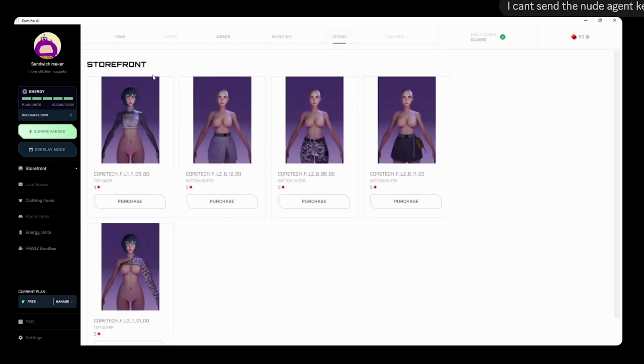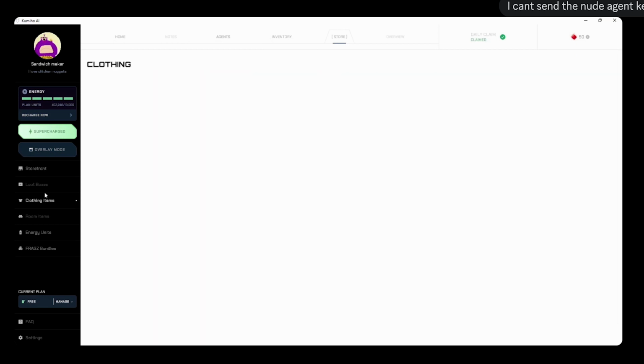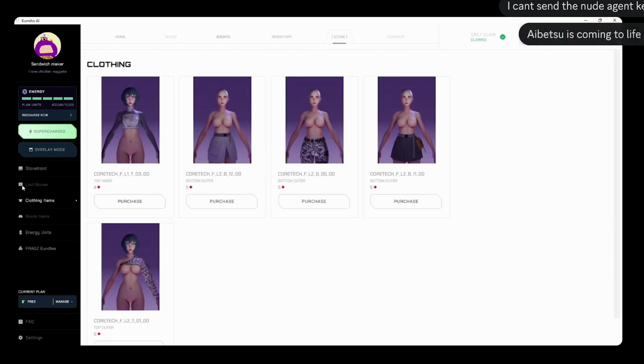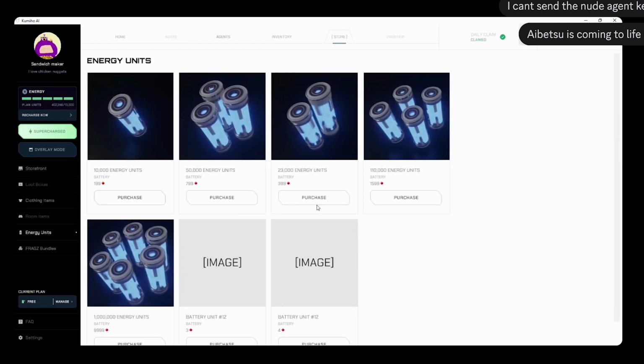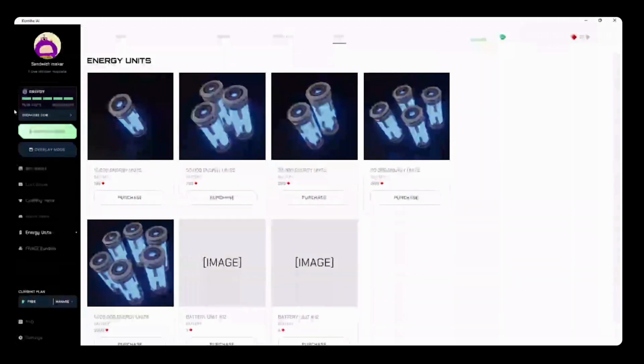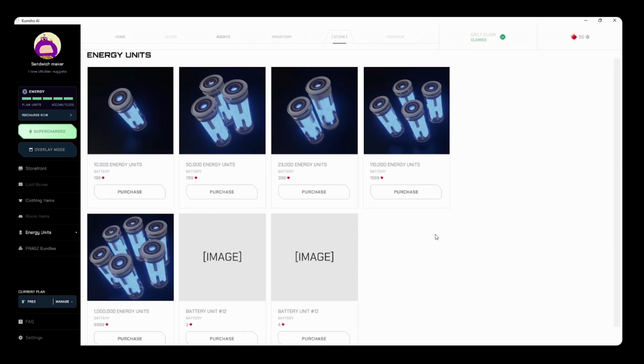And then clothing items, loot boxes, room items, energy units. This is where you can purchase different energy units to refill or recharge for the work that you want to do. You can ignore the values here because they're not finalized yet, but you can kind of see the idea of what to expect for our final product.